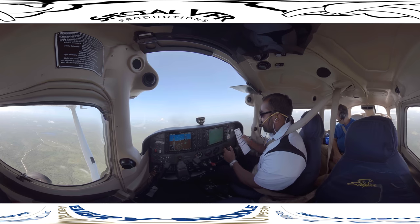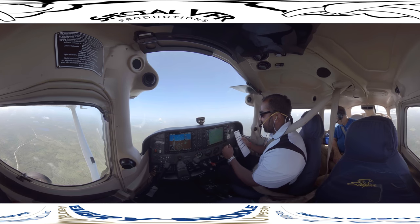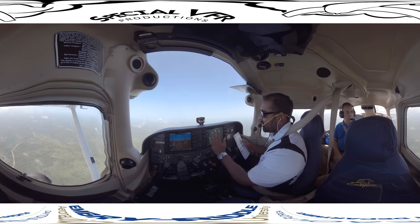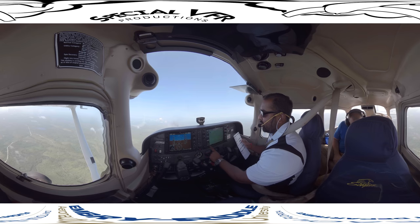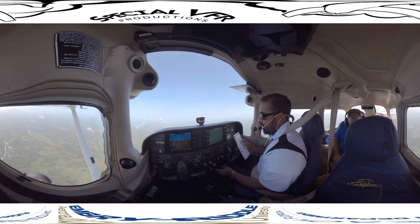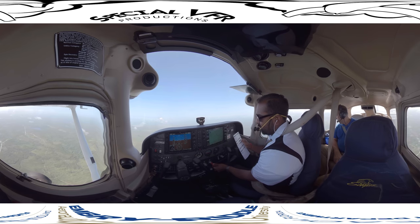437. Nope, looking for 419, looking for higher. Cruise power is set. Can we get 3,500 for now? Lean. 3,500 on course level 419.